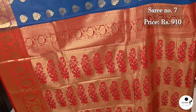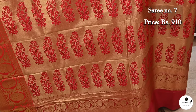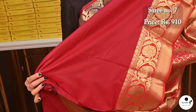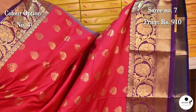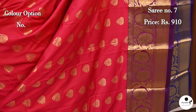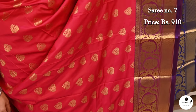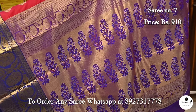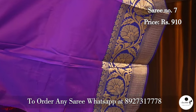Bright gorgeous shining blue in contrast. Contrast blouse piece in blood red color. Very pretty color combination, reddish pink with purple. Gorgeous pallu in violet color. Here's the blouse piece in violet color.